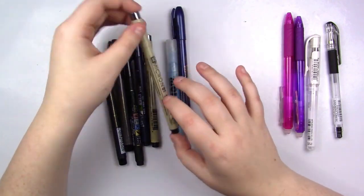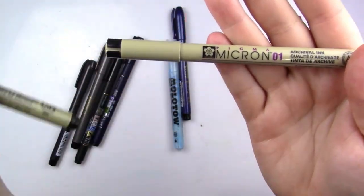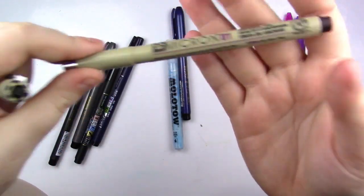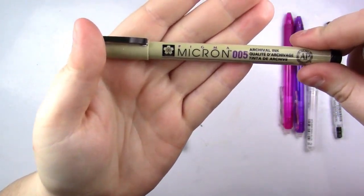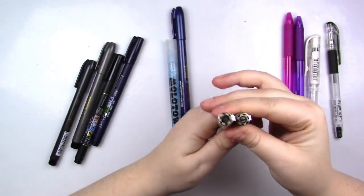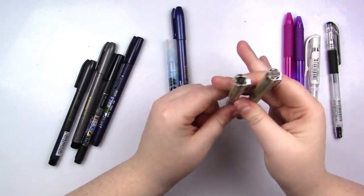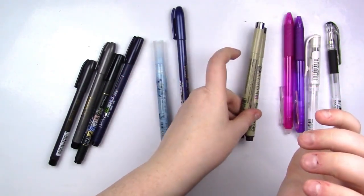Then we've got another not so surprising favorite. It is my Pigma Microns. This one is in 01 and it is brown. And then this one is in 005 and it is in black. Honestly, I like all the sizes in these two colors, brown and black. Love these. They're Copic proof, they're waterproof, and they are just amazing.